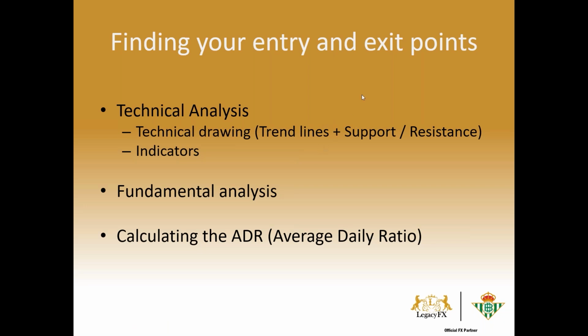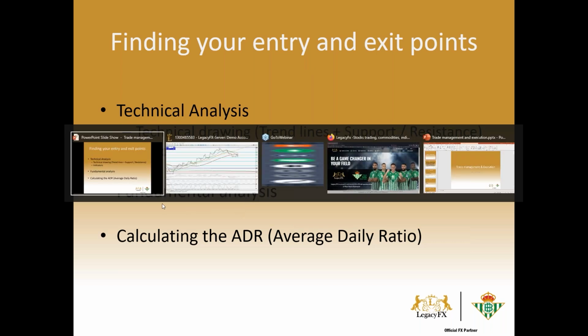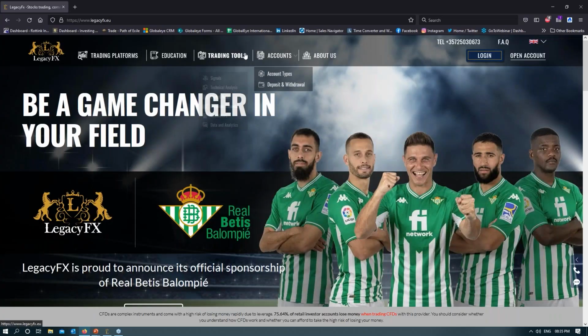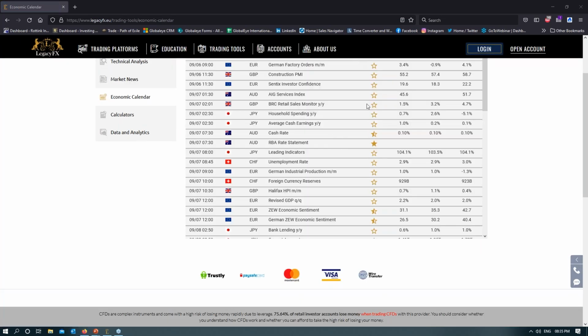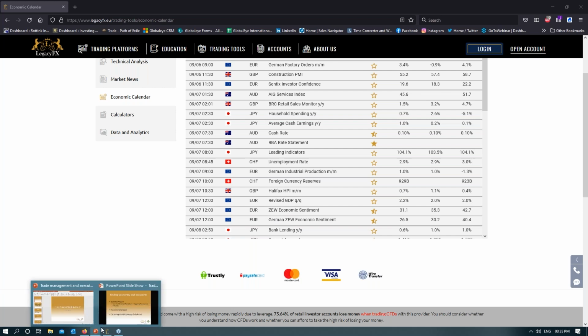So we've now done a technical analysis. We add our indicators. And from that, we judge a little bit where the entry and exit is going to be on our options. Now let's take a look at the fundamental analysis, because that's one point that we didn't do. And one of those things is you just literally go to Trading Tools, Economic Calendar, and boom, you have your fundamental analysis. Now, again, there's a different webinar on fundamental analysis, how to read this, how to predict it, and everything else.